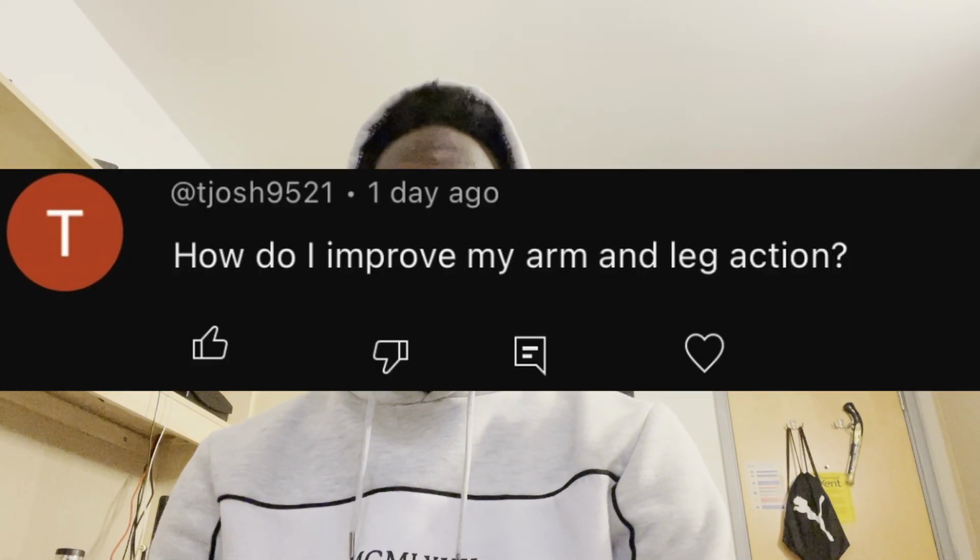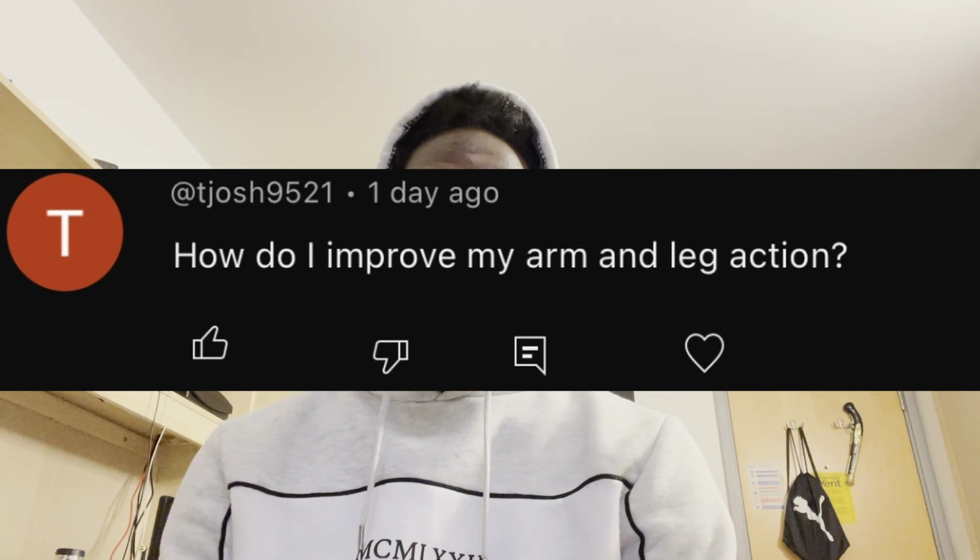Next question by the same person is, how do I improve my arm and leg action? The way to improve your arm and leg action is to improve your arm and leg action. What I mean when I say that is your legs will follow your arms. The reason why we sprint with your, let's use this is my left arm. My left arm, I'll raise it up, and then my right leg will go up as well when I'm sprinting.